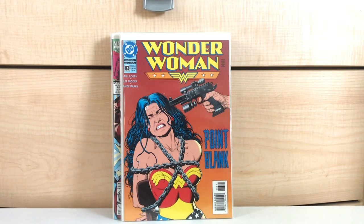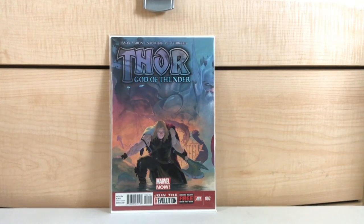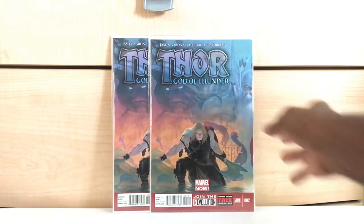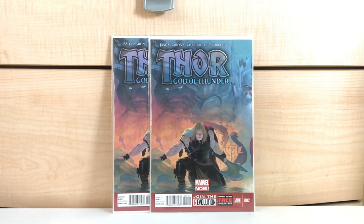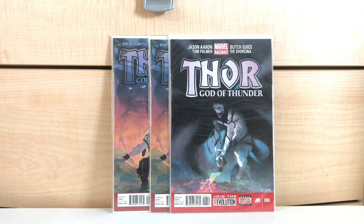Okay, now these next books were from a day after my last haul, and I was still really jacked from finding those Thor God of Thunder issues. I'm just like, you know what? Let's go get some more. And I found another copy of number 2, which is in much better condition. Never mind, I found 2 copies. I paid cover price for those. Also, I found another copy of Thor God of Thunder number 6. Paid cover price for that as well. So I'm like, all right, cool.